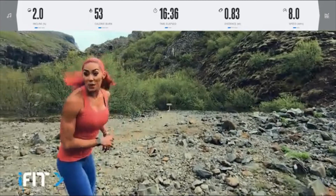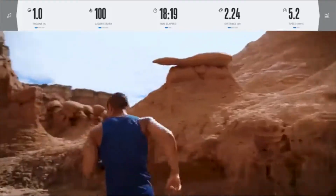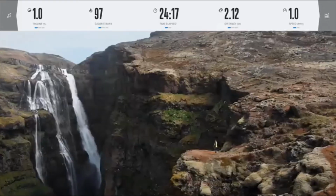Hannah Eden. Let's not waste any time. John Peel. All the way to the top. Come on. And so many more. And of course, including me, Johnny Gill. I have workouts from the red rocks of southern Utah to the stunning vistas of Iceland. And I can't wait for you to check them out.